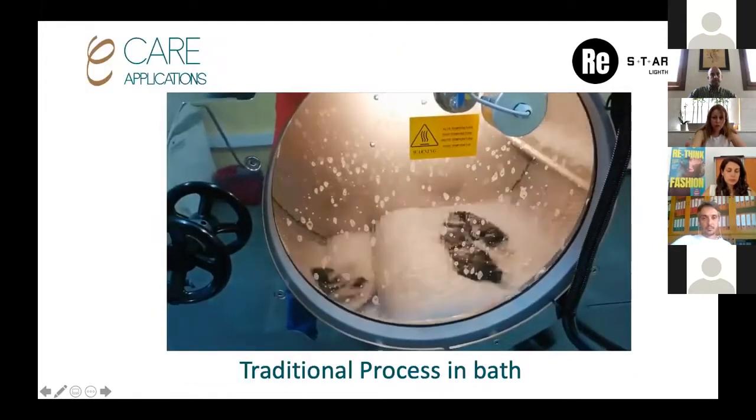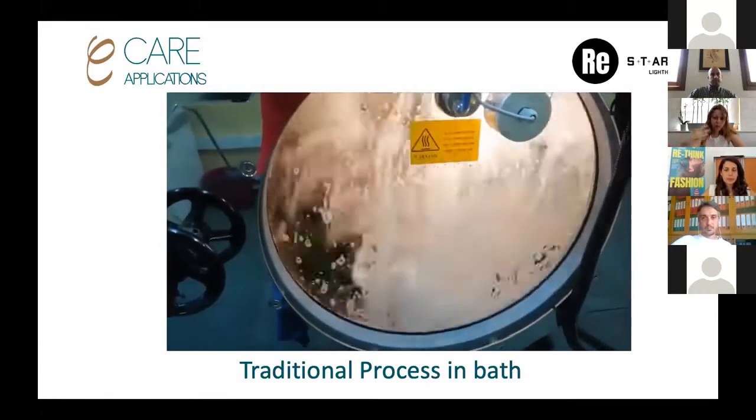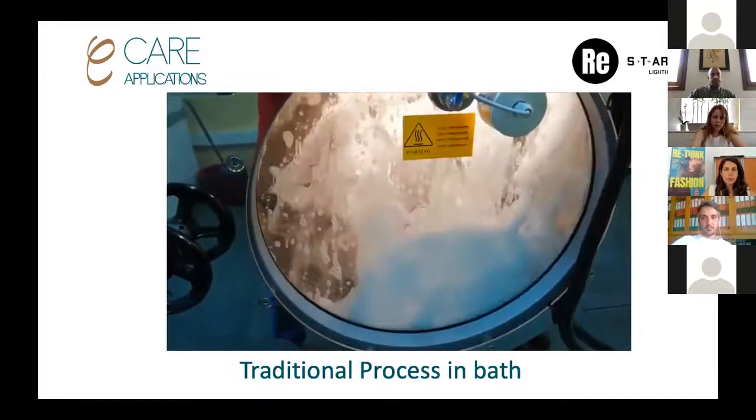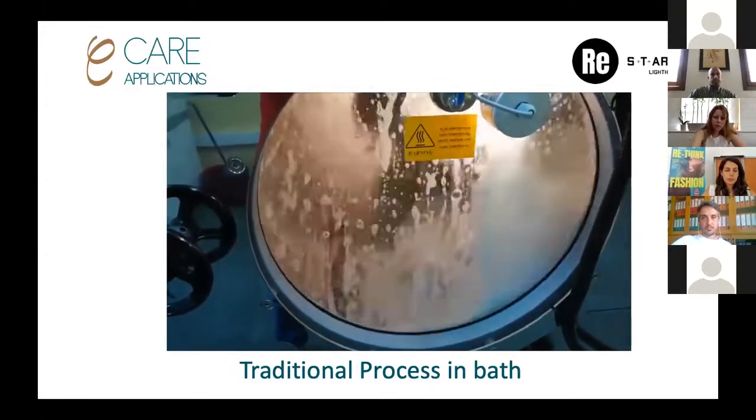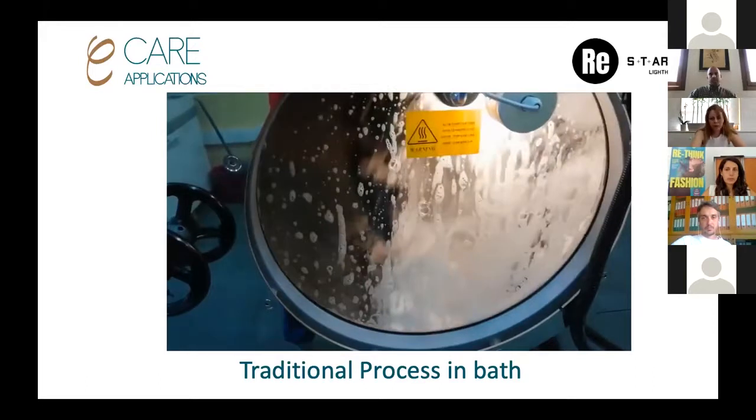And for you to be able to compare, this would be a traditional process in bath using water, a huge amount of water if compared with the nebulization, and also chemicals.